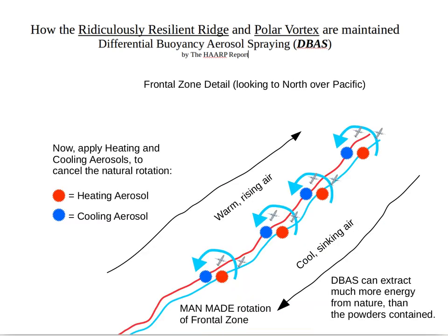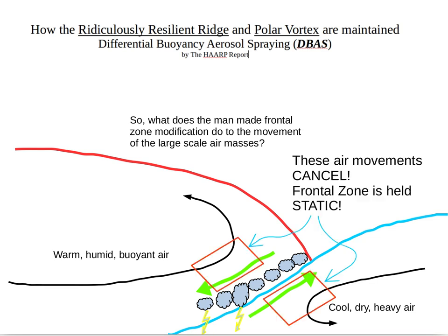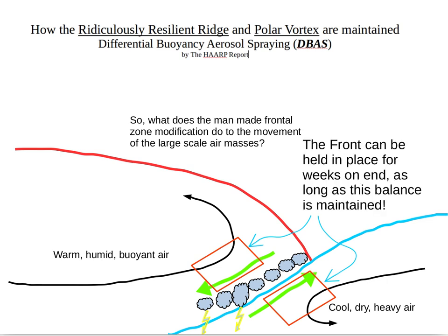And again, it's just a counter rotation. So the green arrows are the man-made airflow, and the black arrows are the natural airflow. These air movements cancel. The frontal zone is held static. The front can be held in place for weeks on end, as we see west of California, as long as this balance is maintained.